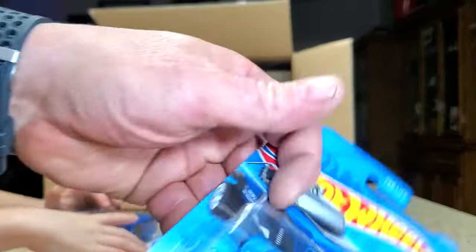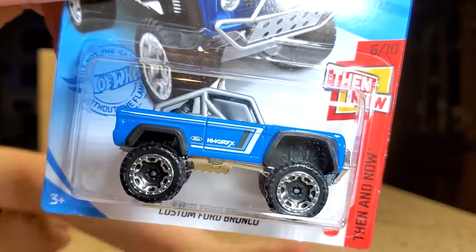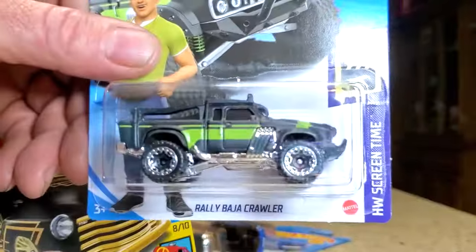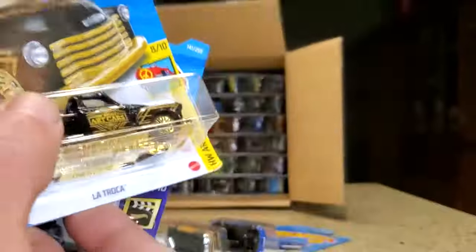Here's a then and now custom Ford Bronco. Can you keep him back there, please? Mm-hmm. Don't get too far ahead of me. Okay. Another Rally Baja Crawler and another LaTroca.